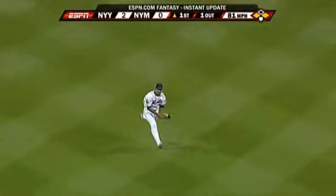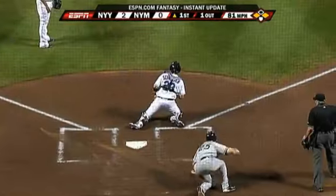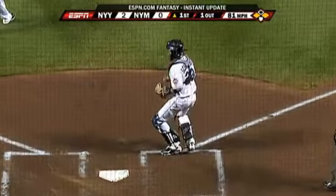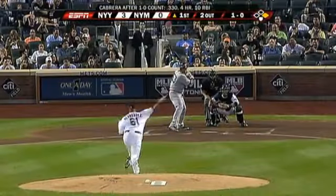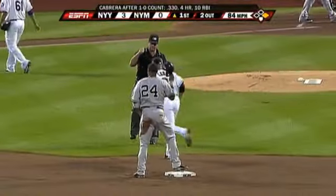Racing in center and making the catch. Fernando Martinez to throw home. Not in time. Teixeira scores run number 3. There goes Cano. Schneider's throw, and he is out. Perfect throw. The tag applied by Alex Cora.